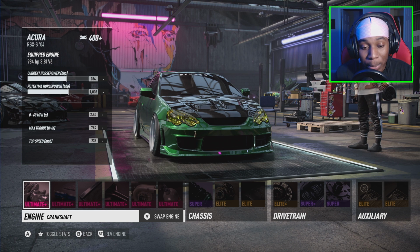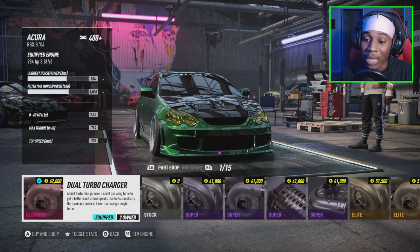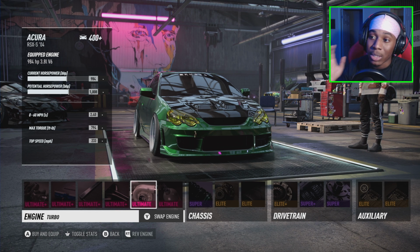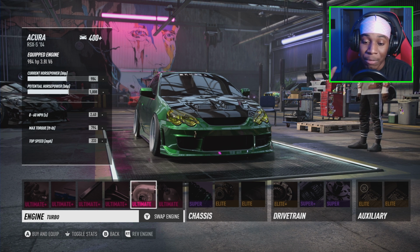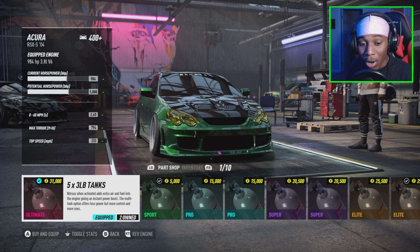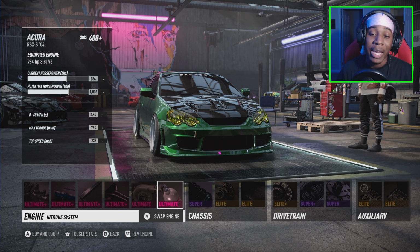I'm running Ultimate Plus on the crankshaft, ECU, cooling, and exhaust, and I am actually running a dual turbocharger on this. No screw this time around because I noticed sometimes with the screw you lose a lot of top end. So with this already getting up to speed quickly, I felt like I didn't need the boost from the screw supercharger, so I kept the dual turbo in there. I got my 5 3-pound tanks of nitrous like always, and with this car, the 5 3-pound tanks actually works wonders because of the way that you have to handle this car.